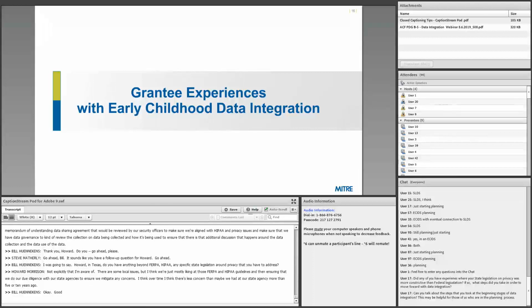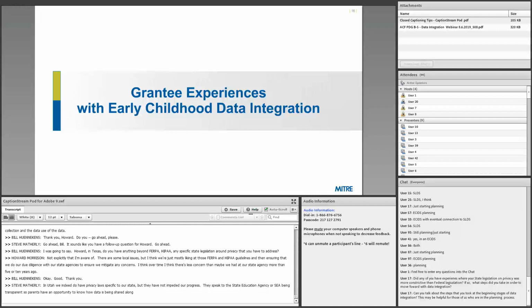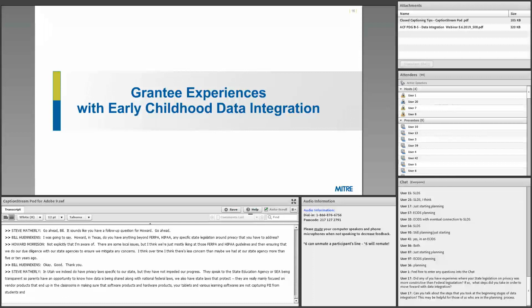And in Utah, we indeed do have privacy laws specific to our state, but they have not impeded our progress. They speak to the state education agency, or the SEA, being transparent, so parents have an opportunity to know how data is being shared, along with national, federal laws. We also have state laws that protect. They're really mainly focused on vendor products that end up in the classrooms and making sure that software products and hardware products, your tablets and your various learning softwares, are not capturing PII from students and then using that data inappropriately. That's mainly what our state laws speak to.